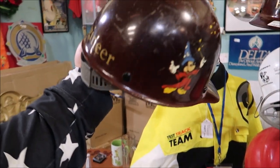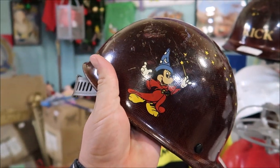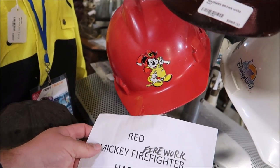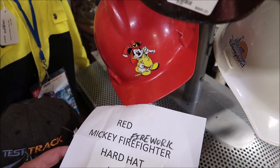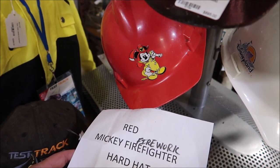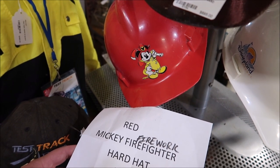I've never seen brown ones before. Oh, and it also has a Sorcerer Mickey on the side. That's actually not even a sticker. That's actually etched onto the hard hat itself. That's really, really cool. Whenever I'm looking at something, sometimes I overlook it and I miss something that's really cool. I was browsing the hard hat section, and I know I got all excited about the Imagineer one, and of course the Horizons one, but look at how cool this one is. This one right here is a red Mickey firefighter hard hat. This is super cool. In Disneyland, they actually gave this to the firework crew as a safety hard hat. It was for the firefighters in case there was an accident.